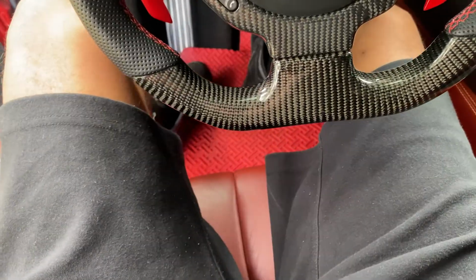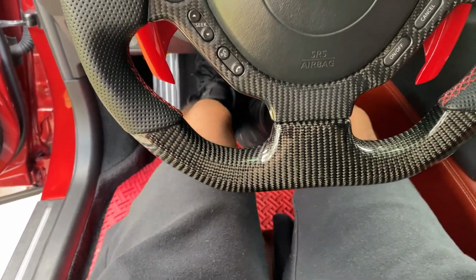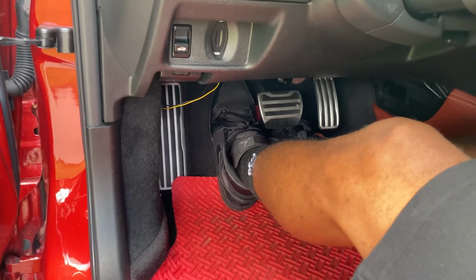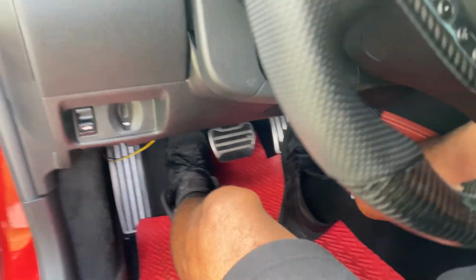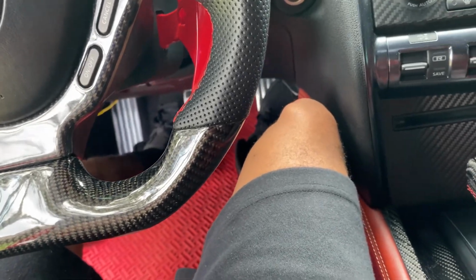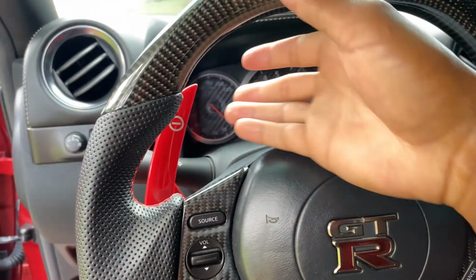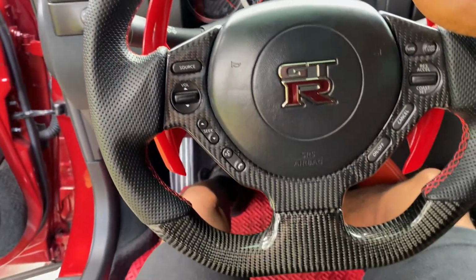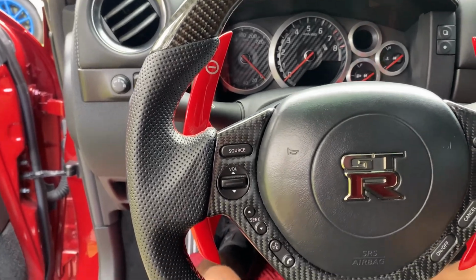Like the leg room, and I'm a little bit taller than him, but man, I have good leg room. Feet really aren't bent too much. Pedals right here, it's not too bad. I mean, I can't complain with it. Steering wheel, paddle shifters. He's had the carbon fiber. He has the steering wheel redone. This is real carbon fiber.